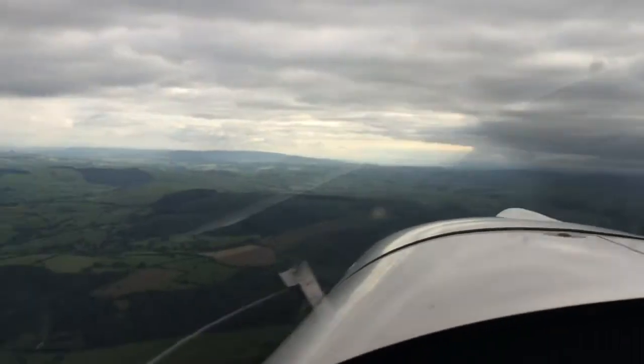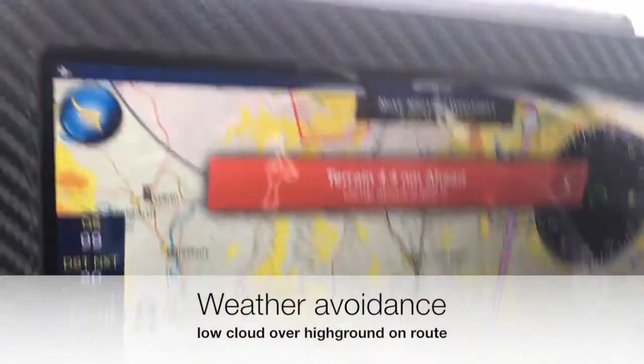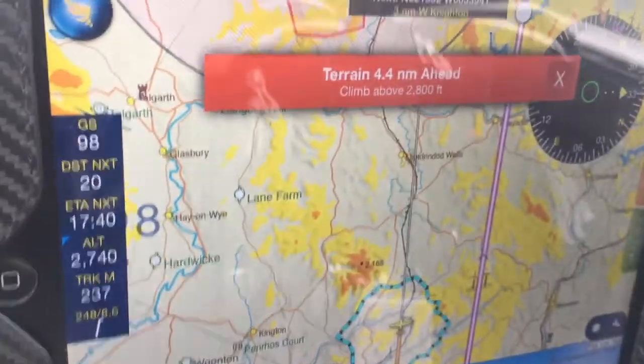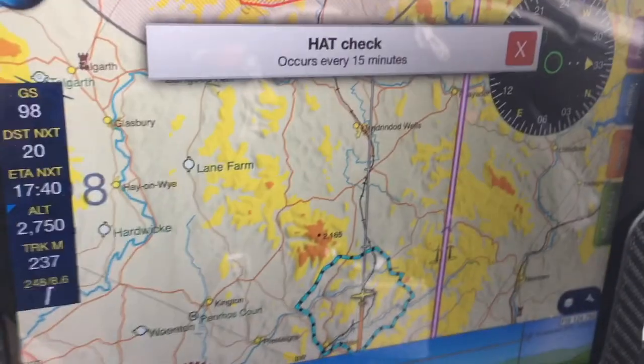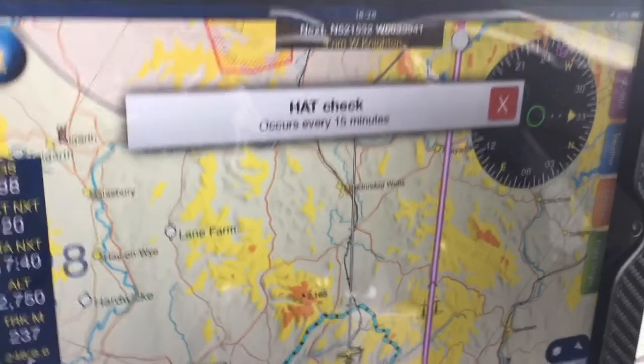And here you can see the weather has definitely deteriorated north and south of us. You can see the terrain warning coming up because of the high ground ahead. We've also got an alert that's user configurable, which is one of the features for heading, altitude and time that I put in, that comes up every 15 minutes.